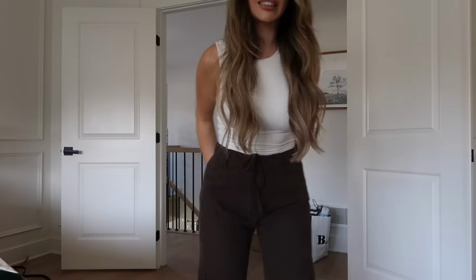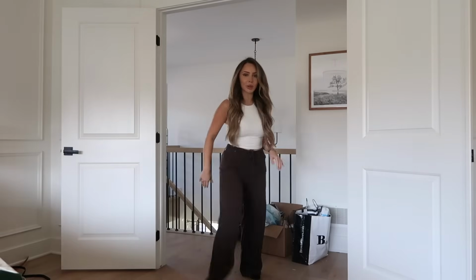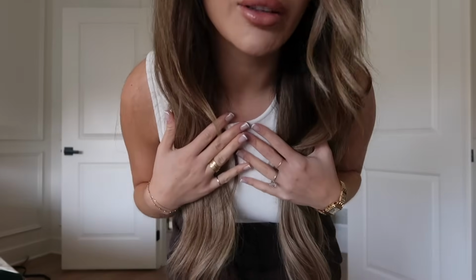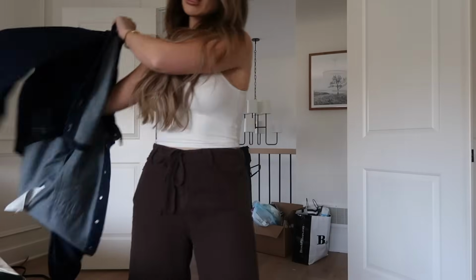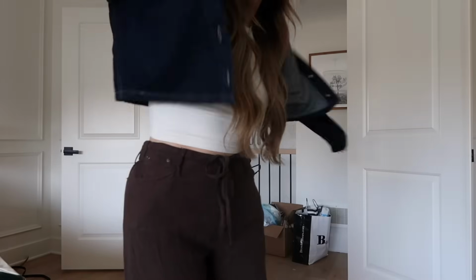Okay, everyone needs to get these pants. I need them in every single color. They're so comfortable. I just threw them on with these Chanel brown velvet flats. And then I don't have any jewelry on because I need to go get some at the store. I think I'm gonna put this on top because it's been cold and it's cold in the office. I love the combo of brown.